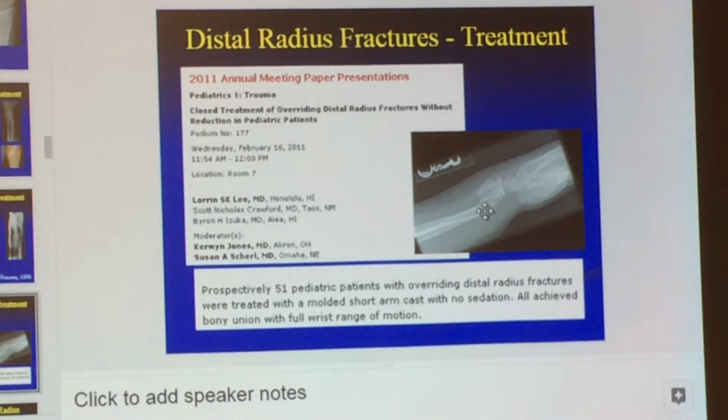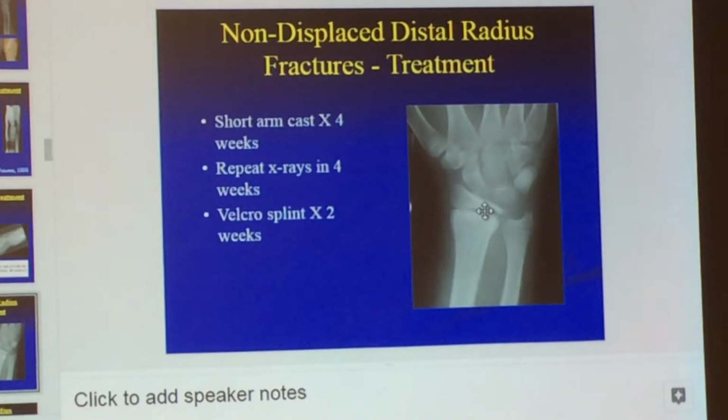And what they found is that they did this in Hawaii, and those kids actually ended up doing just fine and remodeled without any intervention. So it's not necessarily an emergency for that kid to be reduced. If we see them and they're already 2 to 3 weeks out from that, likely we will not do anything about that, and we'll just watch them. And we'll see in a couple slides, there's a sequence of what that ends up looking like.